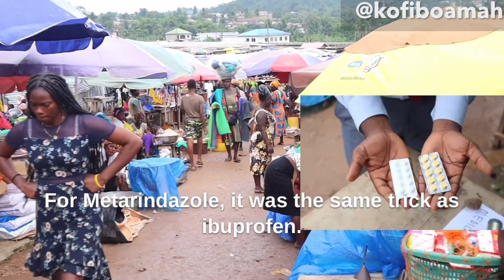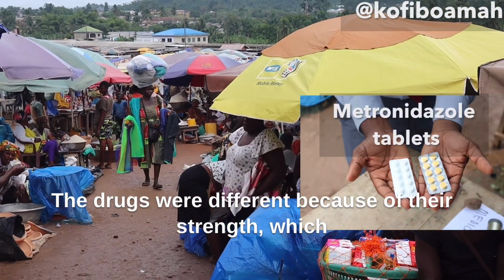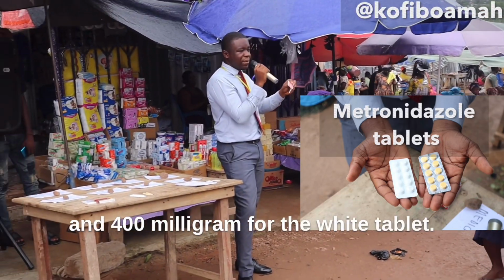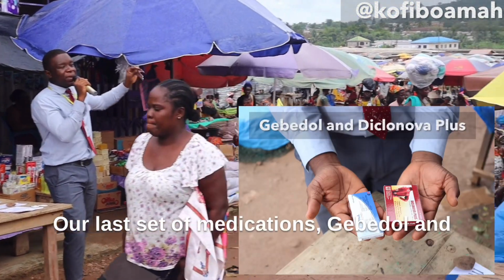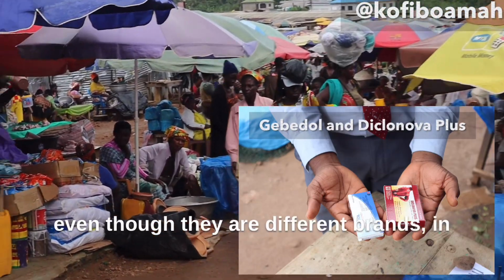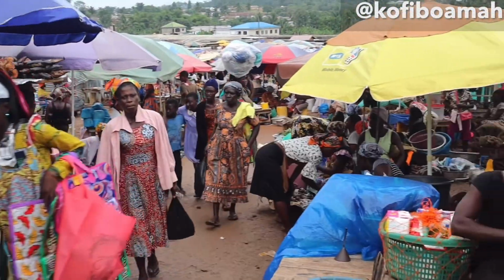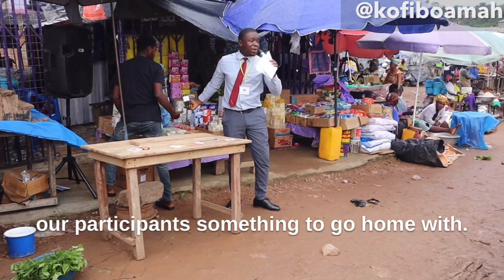For metronidazole, it was the same trick as ibuprofen. The drugs were different because of their strength, which was 200 mg for the tablet, which is yellow, and 400 mg for the white tablet. Our last set of medications, Gibidol and Diclonova Plus, contain the same active ingredient, even though they are different brands. In effect, they are the same drugs. So as usual, we couldn't leave without giving our participants something to go home with.